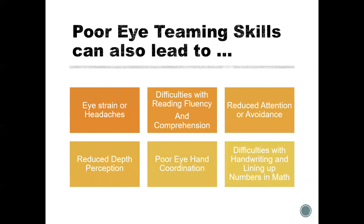So poor eye teaming skills can also lead to eye strain or headaches. They don't always have blurry or double vision right away, but definitely increased effort to try to keep things clear and single would lead to some eye strain and headaches. It can interfere, as you can imagine, with reading fluency and comprehension. It also can cause behaviors such as difficulty with attention, of course, and avoidance of behaviors. So I see a lot of avoidance behaviors, especially in younger children or kids who maybe aren't as interested or motivated to do their reading.